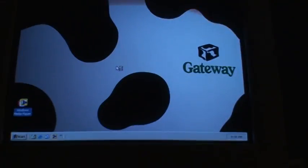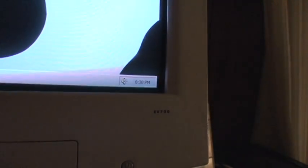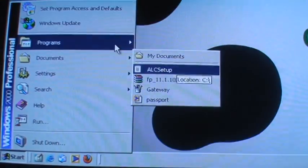Loading now. Love that sound. Oh, I guess it's done loading. So let's just see what it has on here. The usual Windows 2000 stuff.